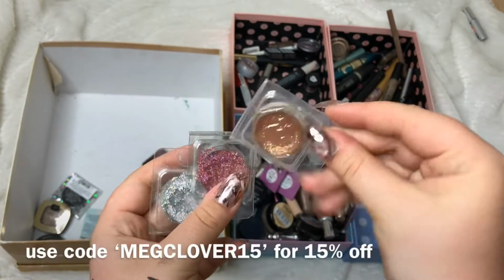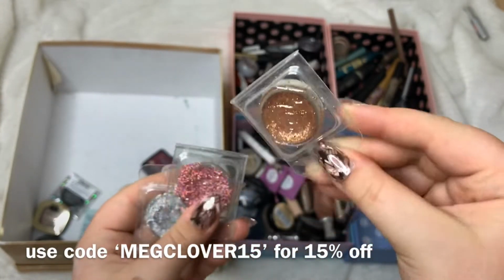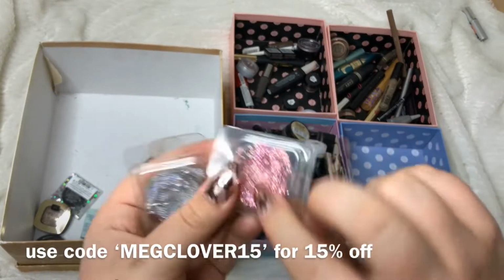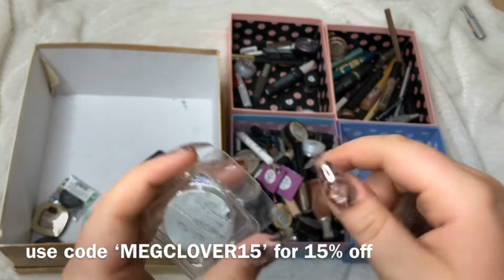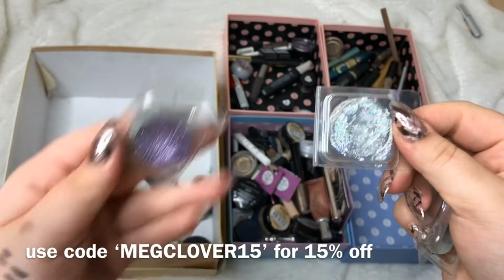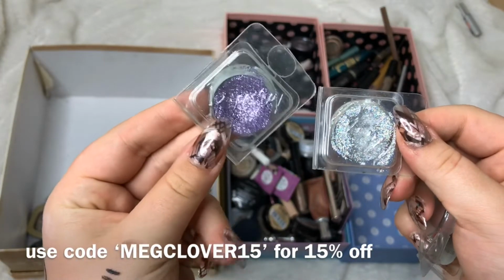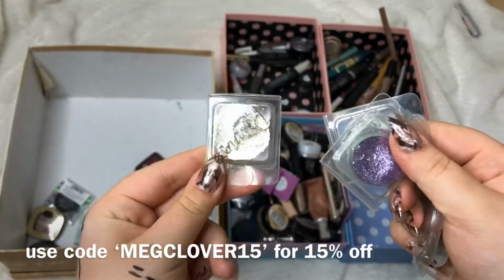As you can see, I love them and use them a lot. My favourite is Copper Kettle. I use this all the time in autumn. Got so many compliments on it. I love it. This one I think is called Pretty in Pink. This is the only one that I've lost the sticker for, but I will try and find out and put it on screen. I have Starlight as well, and I also have I Really Lilac You, and finally I have this one, which is called Liquid Gold.